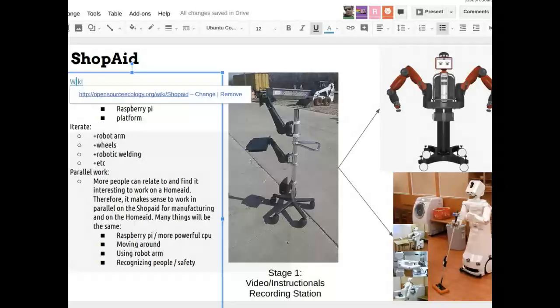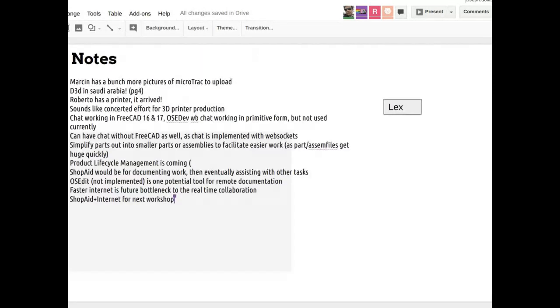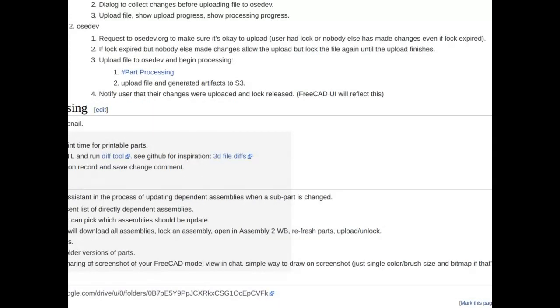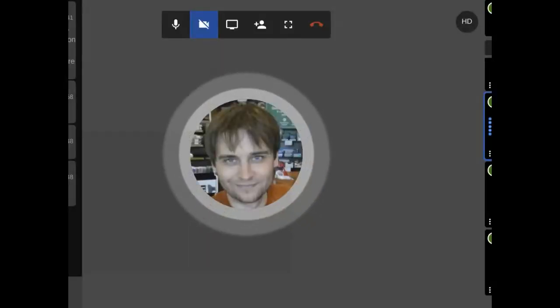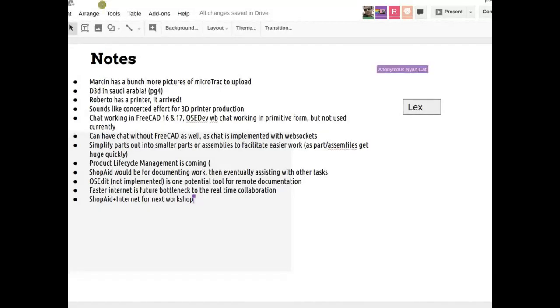So anyway, continuing. I guess that's pretty much it. If somebody is interested in working on this, there's room available for more people on it. There's room available for many, many things here.